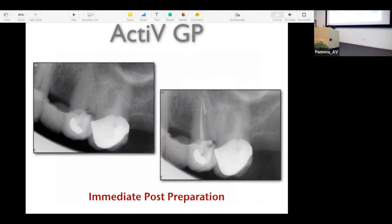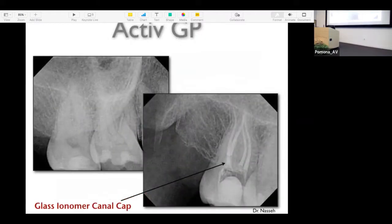So this is what active gutta percha looked like. I love it. It's so simple, right? Again, look at the coronal third. Here's one of my ex-residents, Dr. Nase, who's replaced me as CEO and president. That's a beautiful case for single cones with the active gutta-percha.